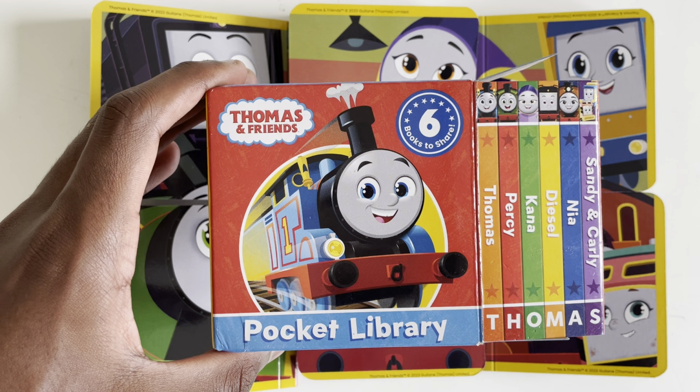Thomas wasn't so sure. What if he wasn't fast enough? And what if he lost the cargo they would have to carry in the race? The only way was for Thomas and Kana to work as a team. The others helped them. They practiced and practiced. But it was not easy. The engines had different strengths and different speeds. They had to learn how to work together.